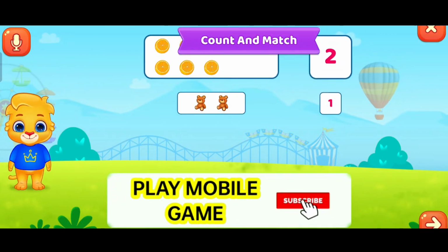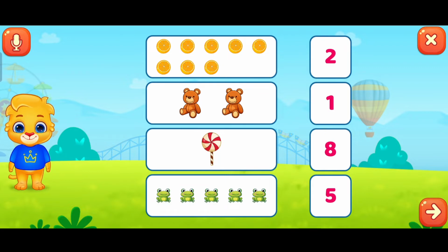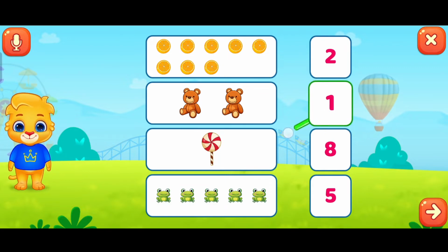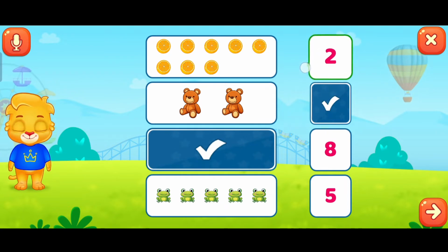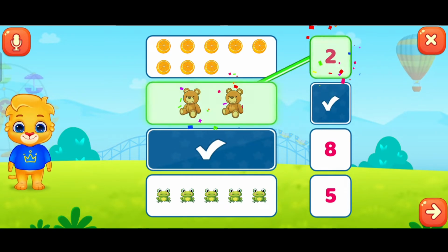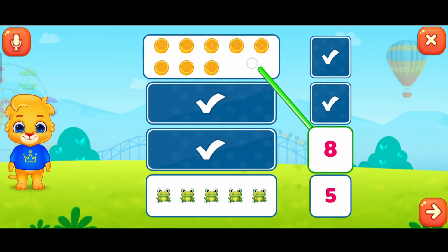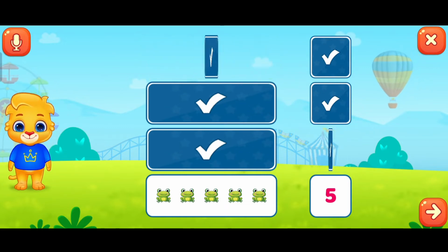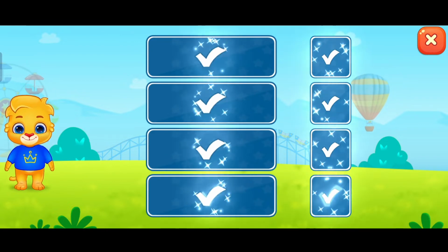Count and match. 1, 2, Marvelous! 8, 5, Woohoo!